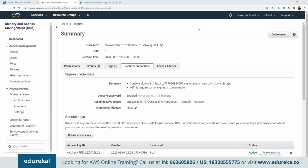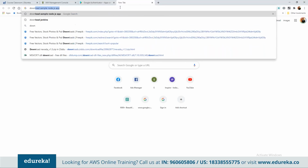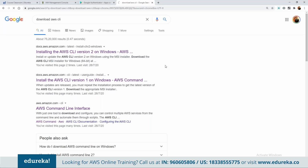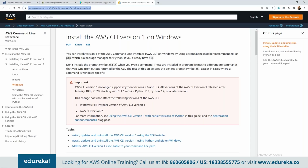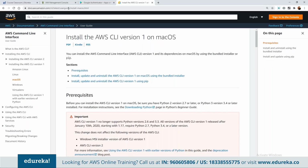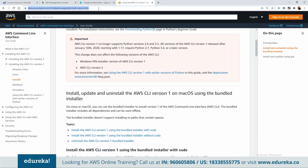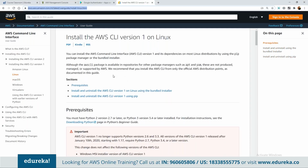All right, so for logging in by the CLI, first of all, we have to download the CLI on our system. For downloading the CLI, we can use this option, download AWS CLI. The CLI is available for all systems, for Windows as well as for Mac. We can go ahead and download the CLI. For Windows, we have a simple MSI installer available. You can download this MSI installer and run it just like a regular application and have the application installed. If you are running Mac, then we have the bundle package available for Mac systems. You can download this bundle package, execute it, and then have the CLI installed. And for the Linux platform, we also can download the package and have it.